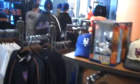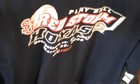I like it. With plenty of caps and numbered jerseys, tchotchkes. What inning it is? Probably already. There you go. In case you're a St. John's fan, pick up a shirt.